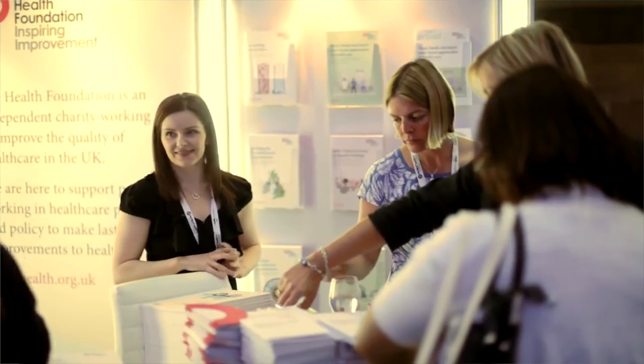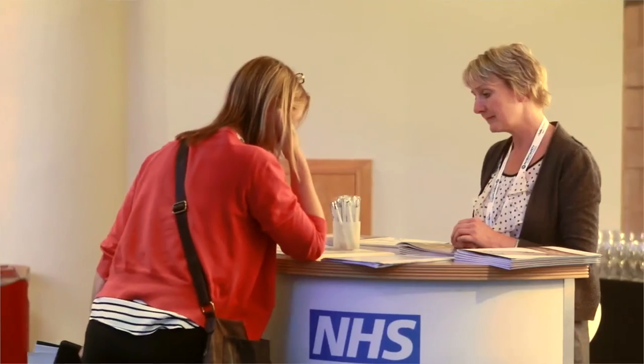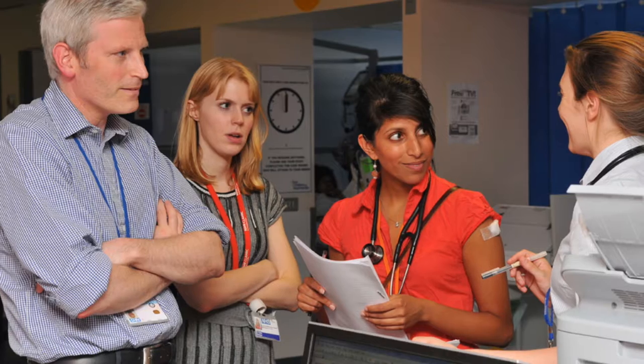Patient safety collaboratives are a fantastic way of bringing people together, both across a region and across the country, to really learn from each other and bring together expertise to make sure that patient safety is top of everyone's agenda. We're launching a brochure called Making Care Safer for All, which is going to really showcase some of the fantastic work that patient safety collaboratives have been undertaking across England over the last couple of years.